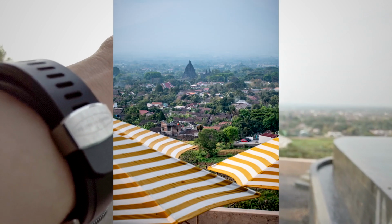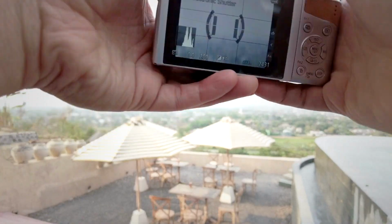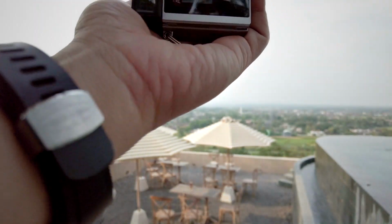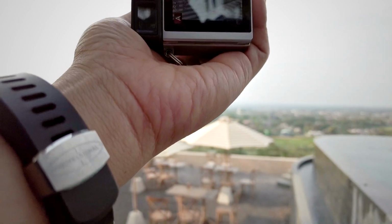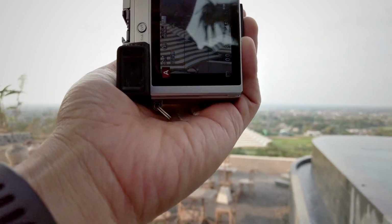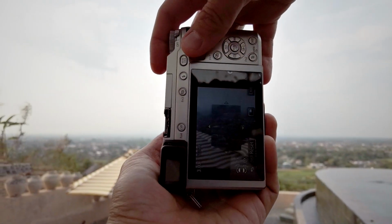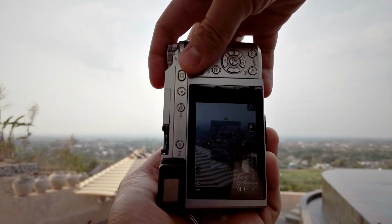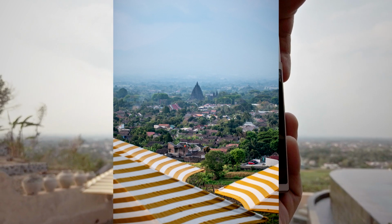Alright, something like that. Let's use electronic shutter because I want to preserve the shutter life of this camera. Alright, oh, it's very difficult to focus, but I'm thinking of it as sort of a challenge. Let's try one more time. Yeah, it's just very sensitive. I hope this one is in focus.